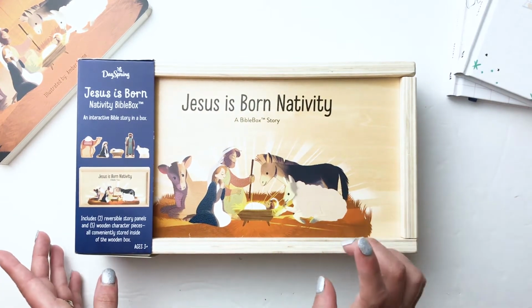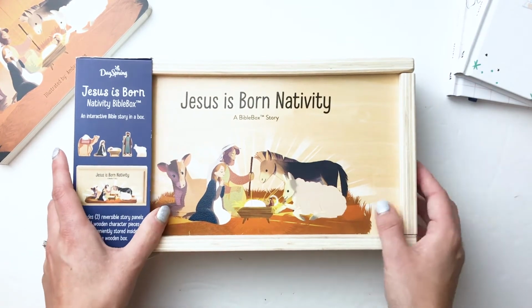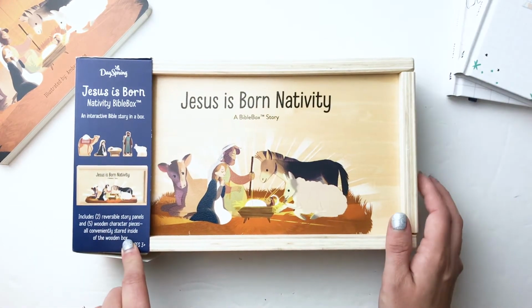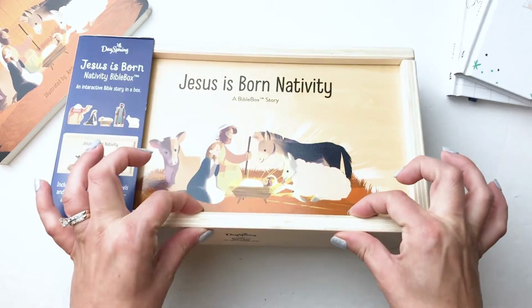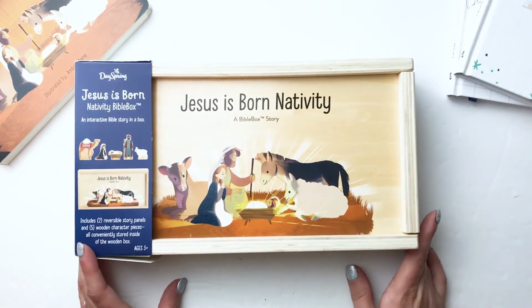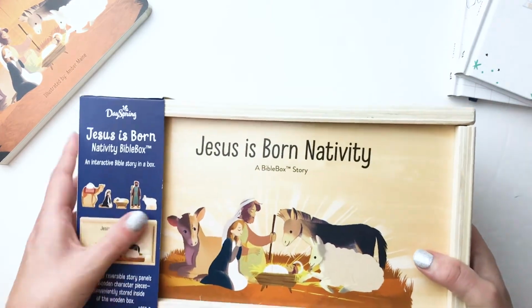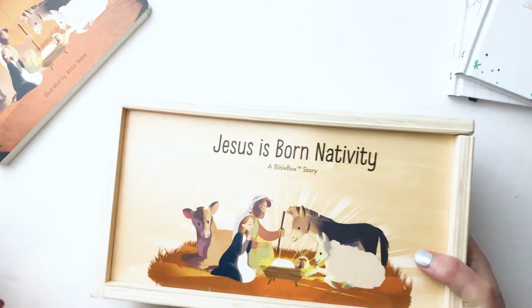It comes with 2 story panels. You'll have these little reversible story panels that I'll show you, and then 5 wooden character pieces. What's great is it all stores inside the box, so at the end of the season it all stores together and you can put it up nice and neat. So let me see if I can just get this little thing off here.